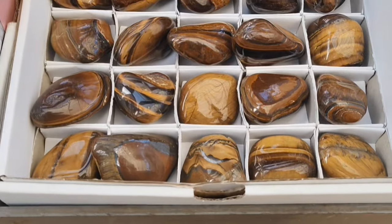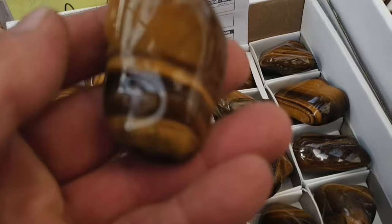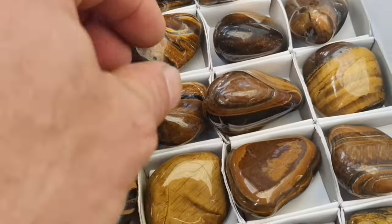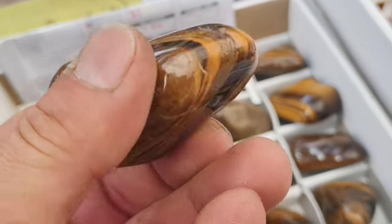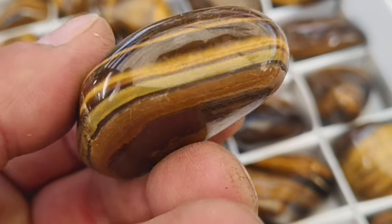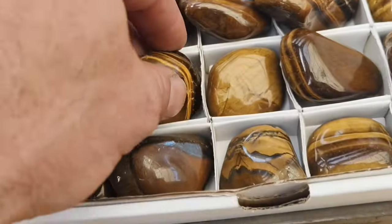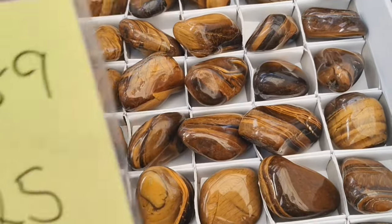Then we got some beautiful, very, very good to A grade tiger eye from Prieska here in South Africa. And famous for that beautiful chatoyancy. There's 35 of these little fellas. There's a nice streak of hematite there as well. Just look at that. That's beautiful. These 35 weigh 1.84 kilos. They're going to cost a staggering $25. That is flat 889.